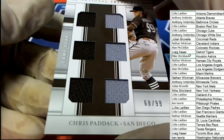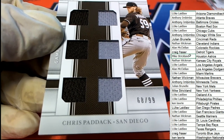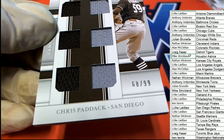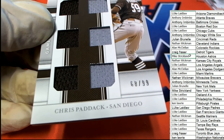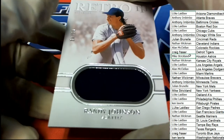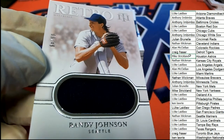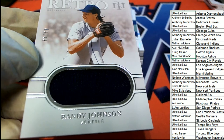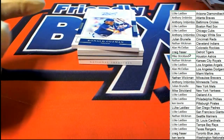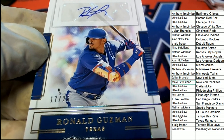San Diego. Game Year. Randy Johnson Retro. /9/49 Seattle. Nathan W. Texas 17/25. Luke, this one is for you as well.